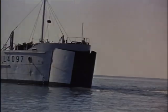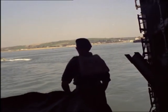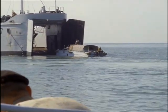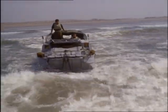The mothership is used for transporting the ducks from one operational area to another. Then out they go again, down the ramp one at a time to drop into the sea. Regrouped, they set off for the beaches, a highly mobile ship-to-shore taxi service.